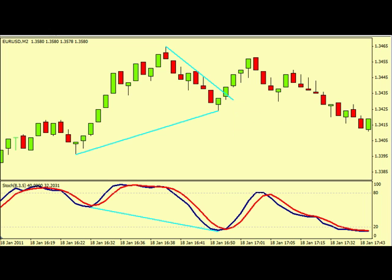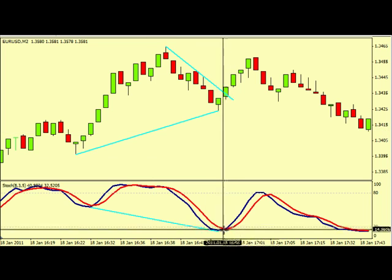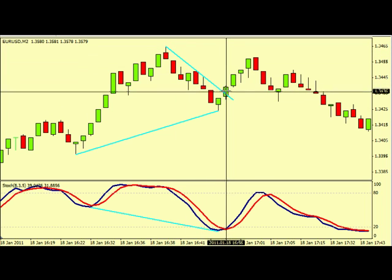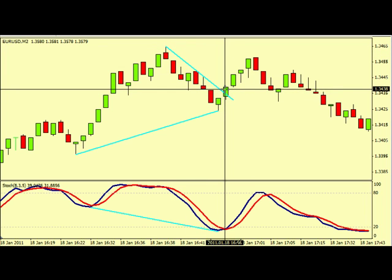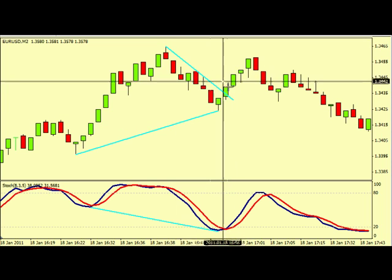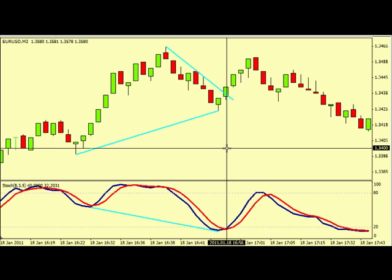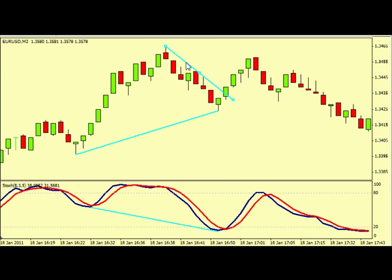I like the cross of the stochastics, which in this case is very often the same entry. Your price is going to vary a couple of pips here and there, but for the most part, breaking that little trend line as an entry or getting in on the stochastic cross entry is going to be about the same price. So I'm not going to debate which one is better, because at the end of the day, it's basically the same. You're getting it at the same price. To each your own there. Whatever you feel more comfortable with, and that's fine. That's what it's all about.